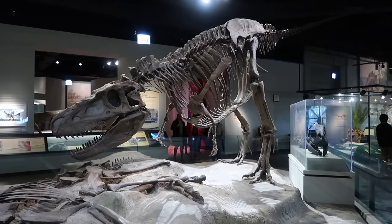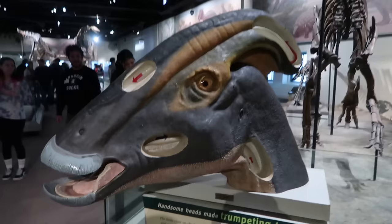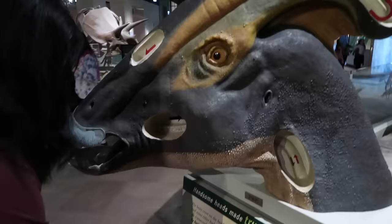I do think a lot of times with dinosaurs, they use casts instead of putting the real bones out, just because they're fragile, expensive, and it's easier to just use the cast. But that one's actually got some real bone on it. This is a Parasaurolophus, and you can see what noise he made. Apparently he made a noise through this giant thing in his head. And Jen, do you want to make the dinosaur make noise? You're very excited about this. You hear him? Kind of sounds like a duck.